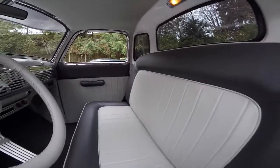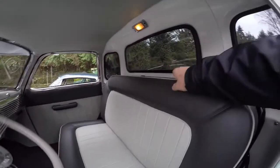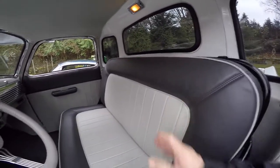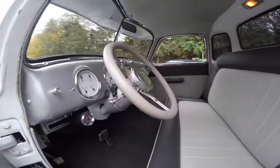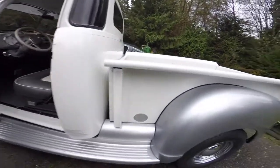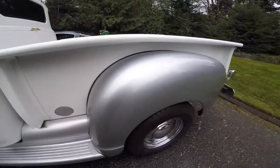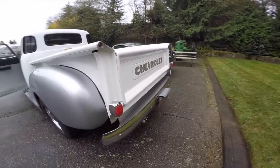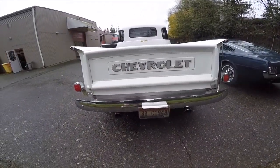Now, I tell them what I want. I tell them, I want a two-tone, but I also have them narrow this seat here, so you notice it slopes back more. Much more comfortable to drive this rig. We got a tilt column in there. And you put the gas tank underneath the bed, and this is where you fill it right there. So, again, got a nice sounding set of pipes on it.